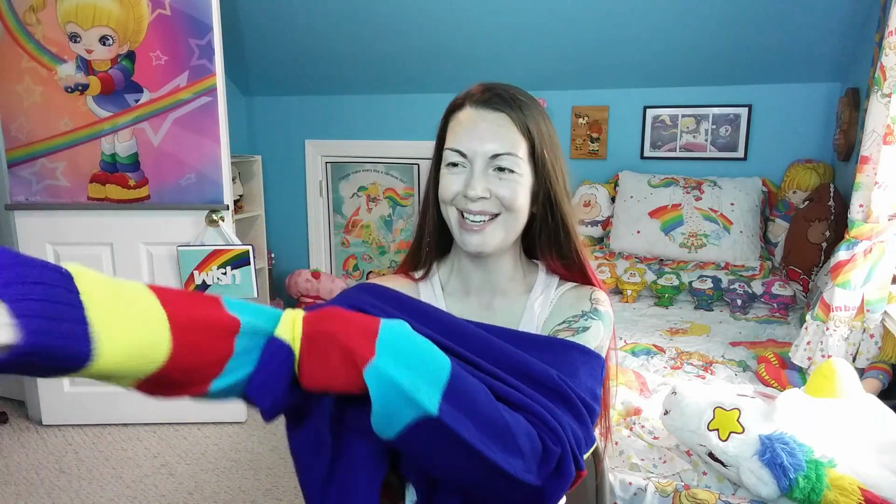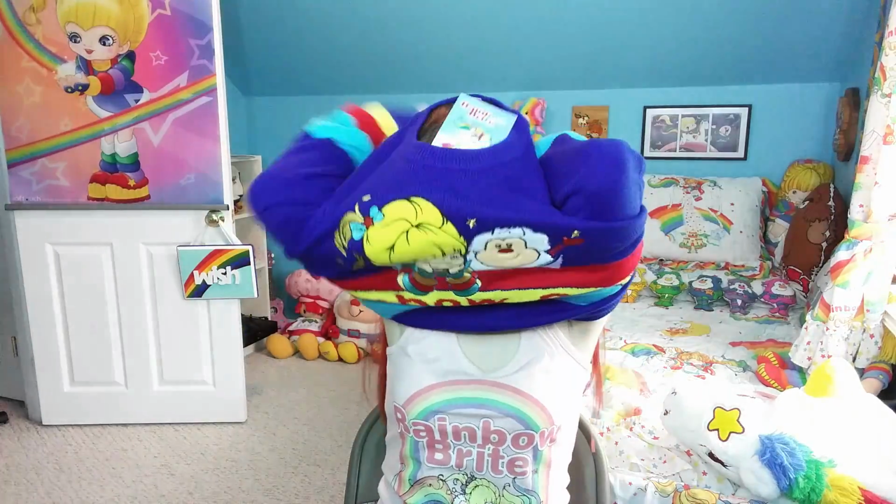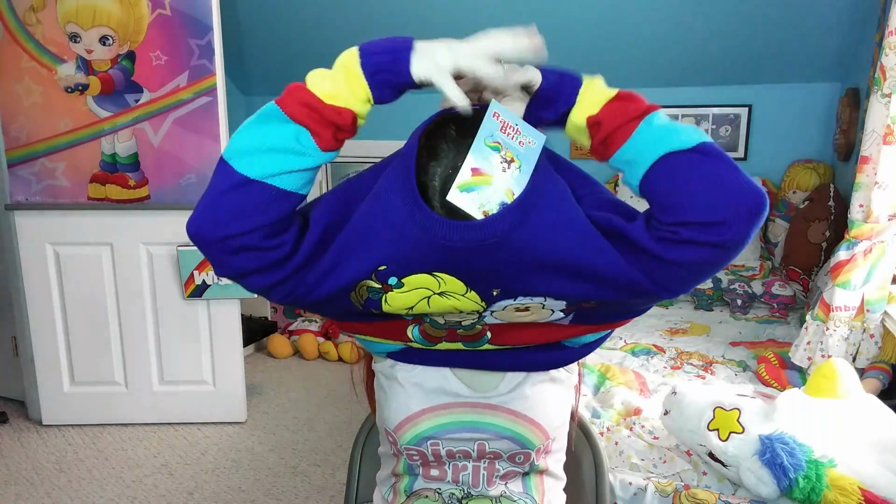And I'm super excited. Okay, so this is also a small, and I'm just gonna put it on over top of this tank top, keeping the tag on for now. I don't know yet if I'm gonna wear this out or if it's just gonna sit in the collection to keep it from getting messed up. But I have to at least put it on for you guys. Whoa, where's my head?